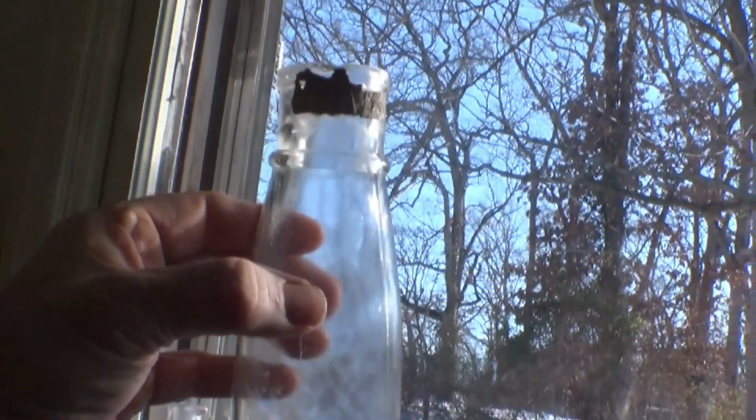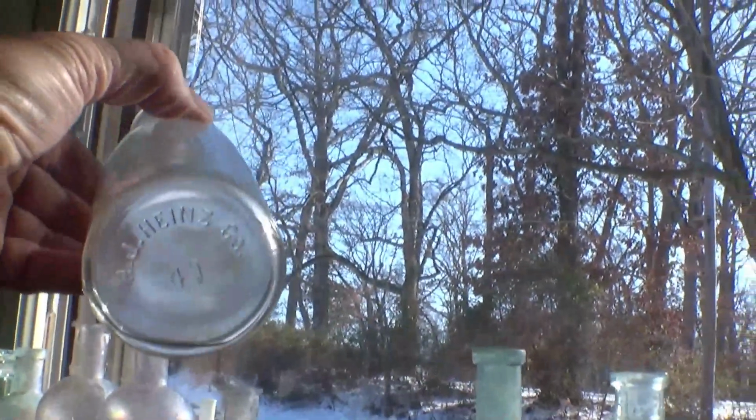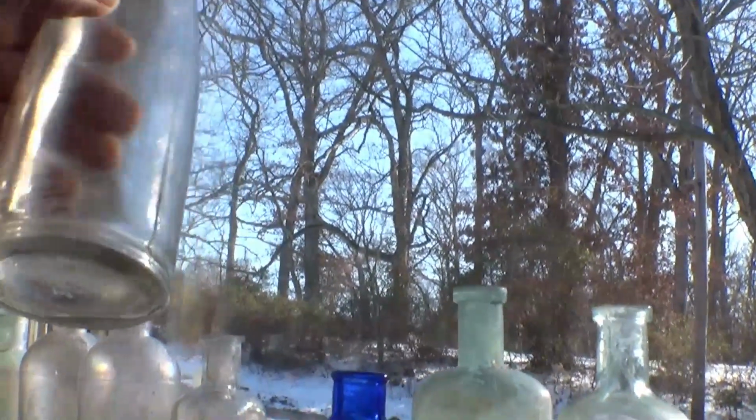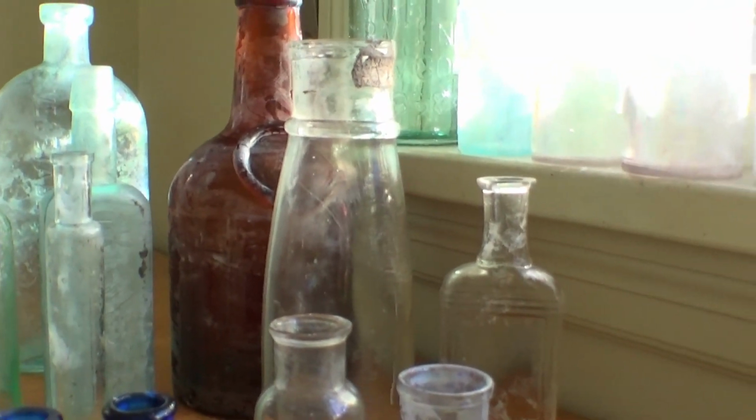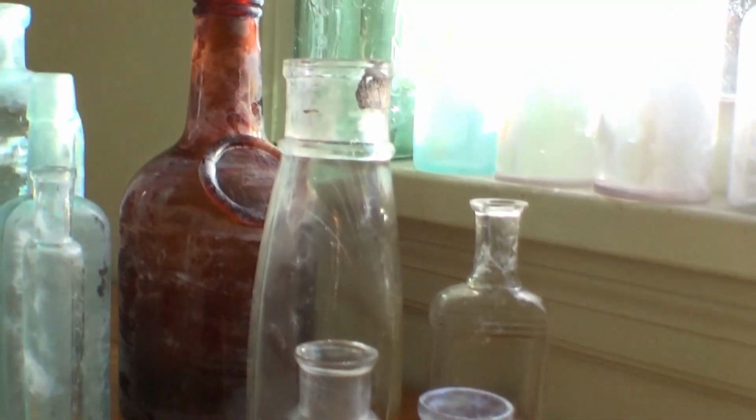This clear one here, cylinder, it's H.J. Heinz Company, 49 on the bottom. It was a food bottle, pickles or gherkins, cherries, whatever they had in there.